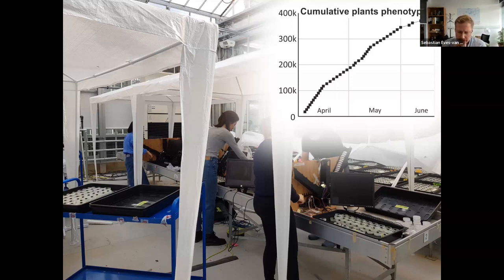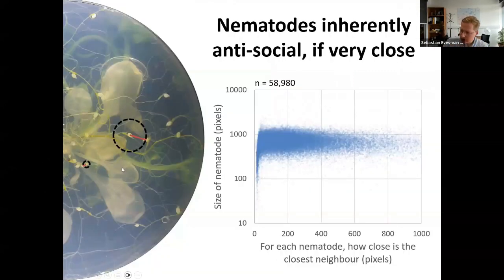So the first one, answering a fundamental question. The question is basically this. If there is more than one nematode infecting a plant, and 2 of them are very close, so infecting the same part of the root, will those 2 parasites help one another, or will they hurt one another? To answer this question, we could basically just go into the image data set, find every nematode on every plant, so this is a nematode, and then we just draw a circle around it, and then we keep enlarging the circle effectively until it touches another nematode, and at that point we stop.